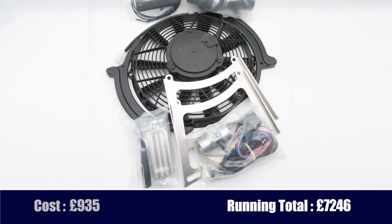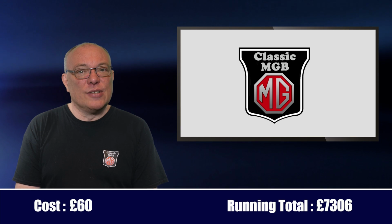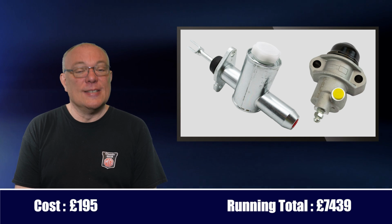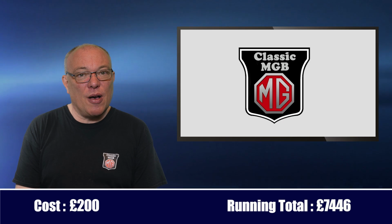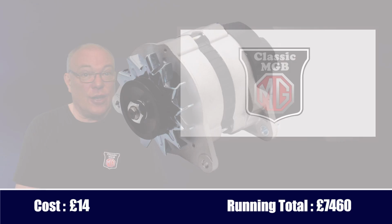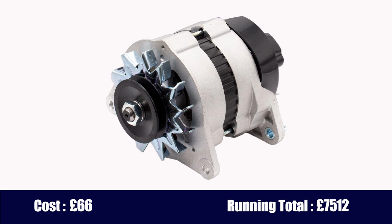£935. Not long after this, a pool of fluid appeared in the driver's footwell, resulting in both the slave and master cylinders for the clutch being replaced. Another £200. Not long after this, after an MG's on track day at Donington Park, I noticed the voltage was dropping. A quick check diagnosed a failed alternator, which I replaced myself at a cost of £66 for the part.